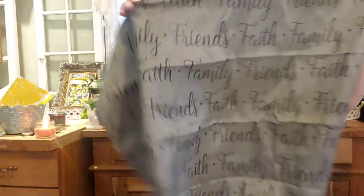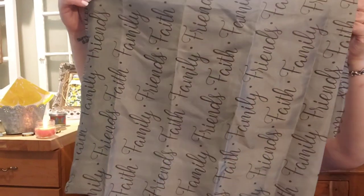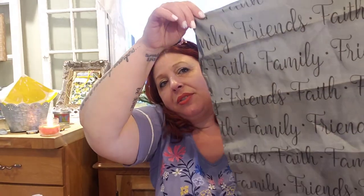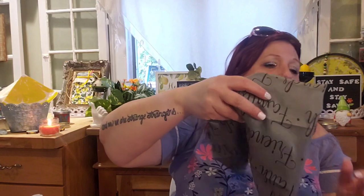Those pillow covers look amazing. If you tuck them into square pillows for your sofa, they look high end, you guys. They do not look like they came from the Dollar Tree and cost a dollar. They just don't. They say faith, family, and friends. They're so farmhousey cute looking. For a buck, you just cannot go wrong.